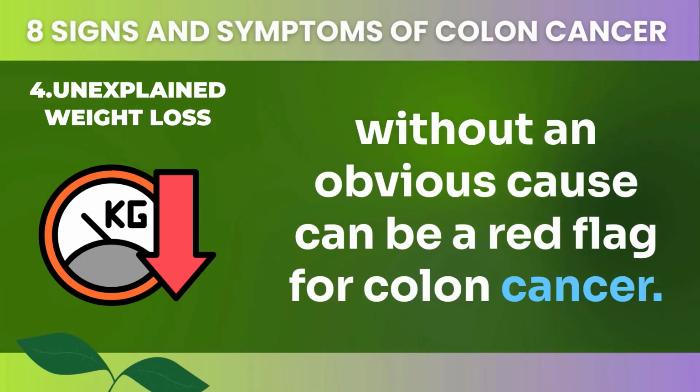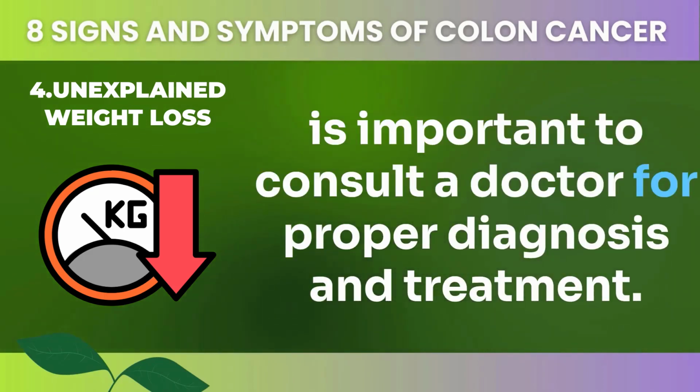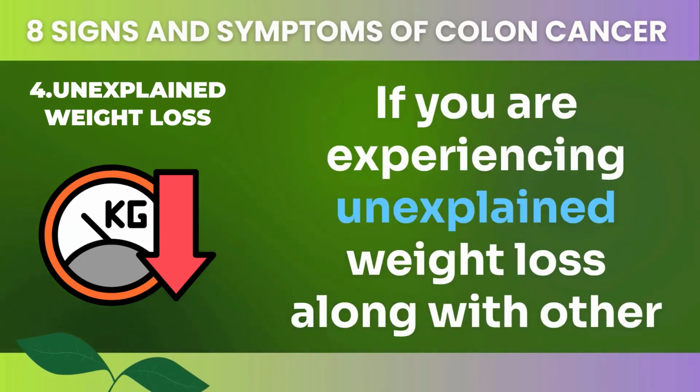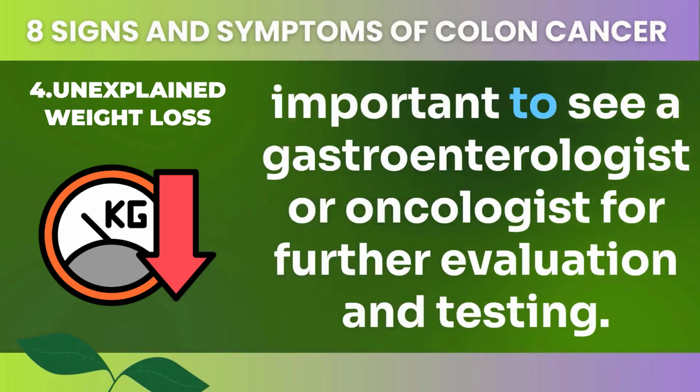flag for colon cancer. However, weight loss can also be a symptom of many other health conditions, so it is important to consult a doctor for proper diagnosis and treatment. If you are experiencing unexplained weight loss along with other symptoms like changes in bowel movements or blood in stool, it is important to see a gastroenterologist or oncologist for further evaluation and testing.